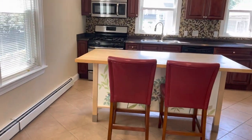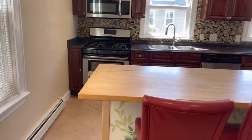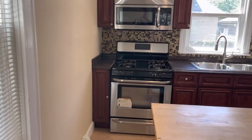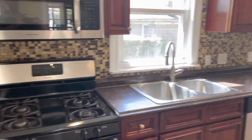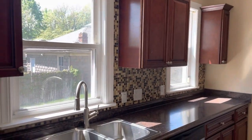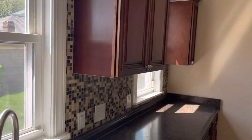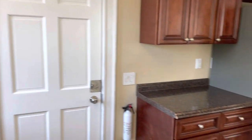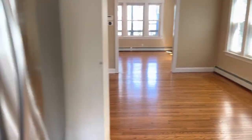Kitchen area here, beautiful kitchen island, some chairs, gas stove, built-in microwave, double sink, dishwasher, plenty of countertop and cabinet space, beautiful views of a shared backyard, oversized refrigerator.